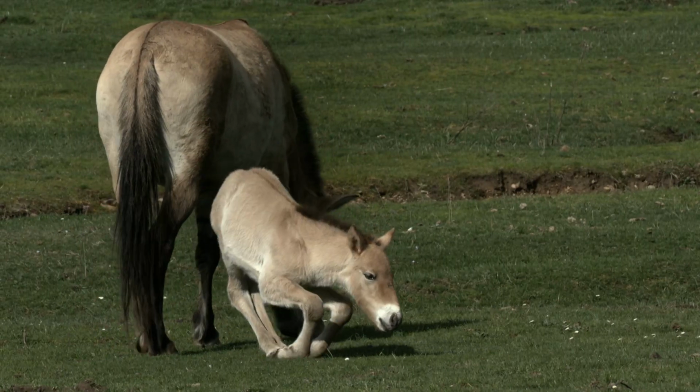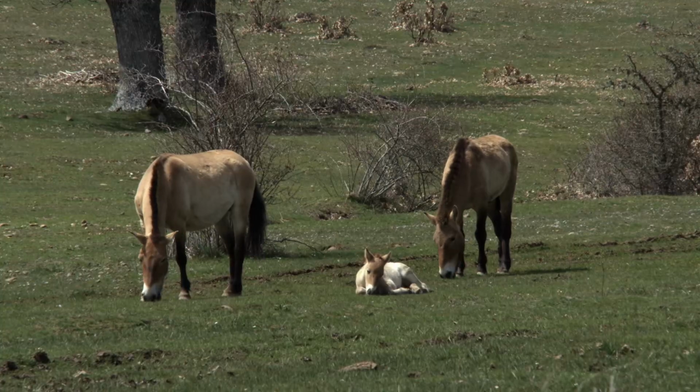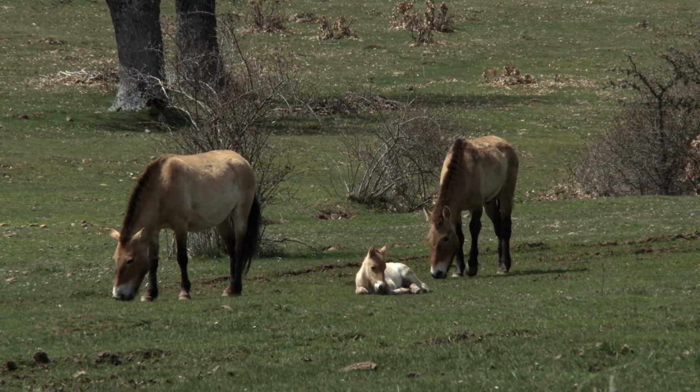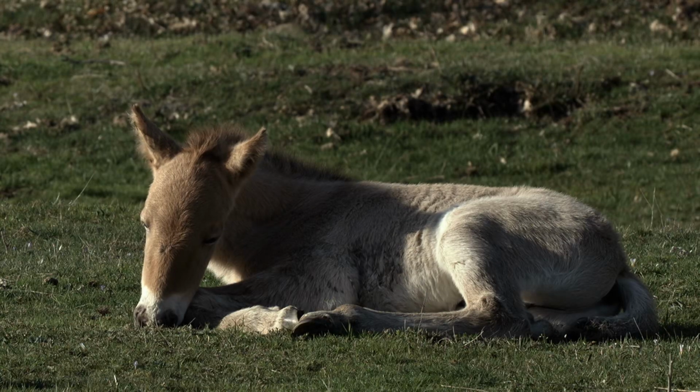This foal, born in early April, is only a week old. After having suckled a lot of milk, the little colt needs to rest, and a little nap always feels good.